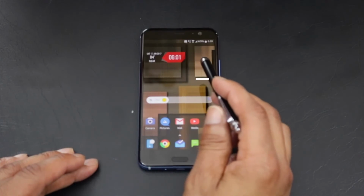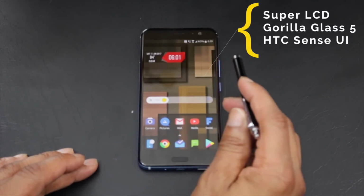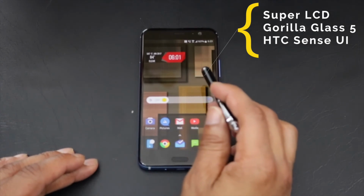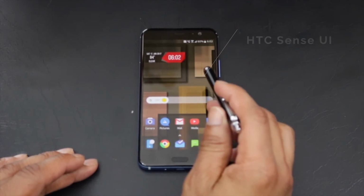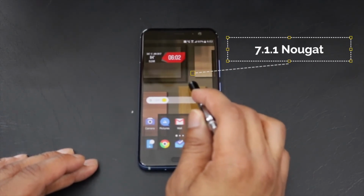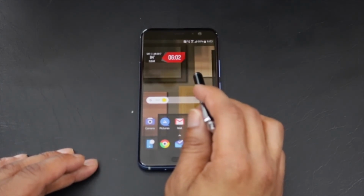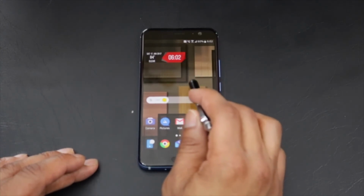It does have that Super LCD 5 capacitive touchscreen, Corning Gorilla Glass 5, HTC Sense UI, and the surprising thing, it is running Android 7.1.1, which is better than the two major phones that it's in competition with, Samsung and LG.